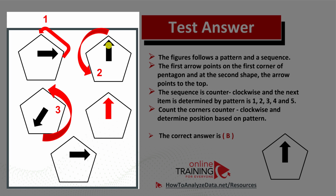For the next one, you need to move 2 steps because the sequence number would be 2, as this is the second shape. And once you move, you land on the 8 o'clock corner of the pentagon. As you continue, your next move would be to jump through 3 corners of the pentagon, and you will be at 12 o'clock. And this is the position of the arrow we're trying to determine.